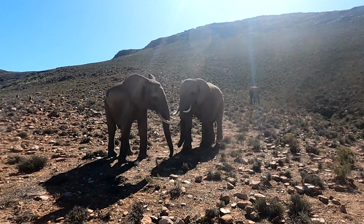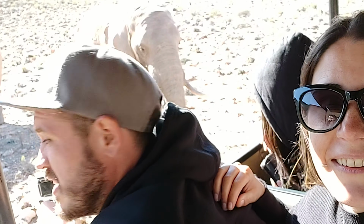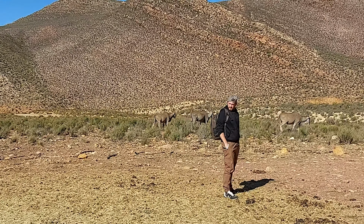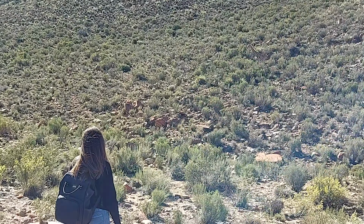Then the elephant brought his mates along, and we got a great view of these massive animals. However, what animals you might see are often far away, so take some binoculars and a zoom lens to better appreciate them. That's what safari is, pointing at animals from 100 meters away.